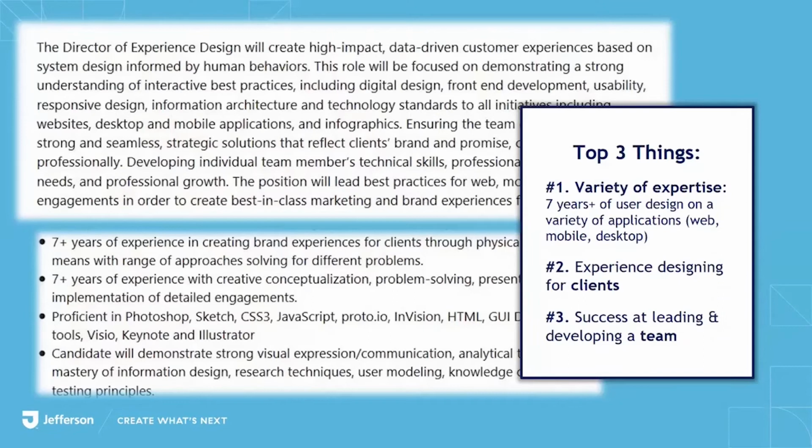Next, we're going to comb through the job description and identify the top 3 themes that this employer is clearly looking for in the ideal candidate. The first quality that this job requires is a variety of expertise. So they want someone with 7 years of experience on web, mobile, desktop, a variety of different applications. The second quality is experience designing for clients. So it's one thing to be able to design in-house for one single company, and it's another to be able to be client-facing and adapt to clients' different needs and different company logos or brands. And the third quality is success at leading and developing a team. So any management or leadership experience is going to be helpful in this case.